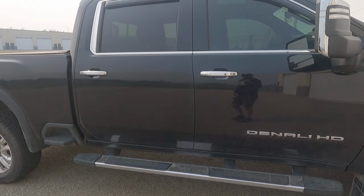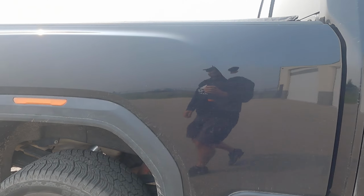I put on probably another 5,000 to 7,000 kilometers. I'm not too sure exactly, but at least 5,000 kilometers. The check engine light did not come on again. So anyways, I wanted to just show you here.